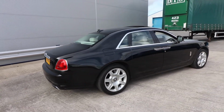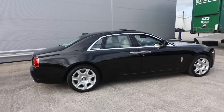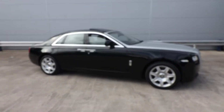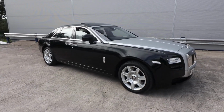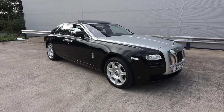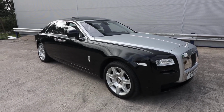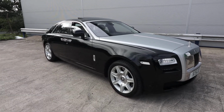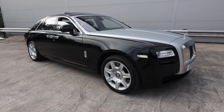That engine is there to give you effortless power and smooth driving as a driver or a passenger, but the power is there if you need it. And what we're going to do in this video is have a little walk around. I'll show you the specification on this particular example, and we'll also talk you through the condition as well, seeing as it is actually currently available for sale at the time of recording.